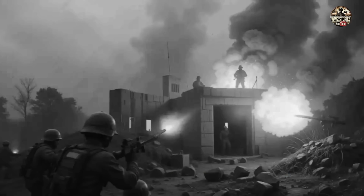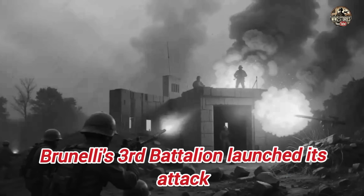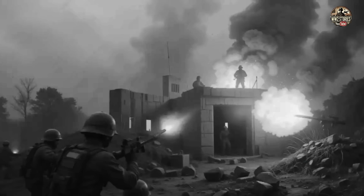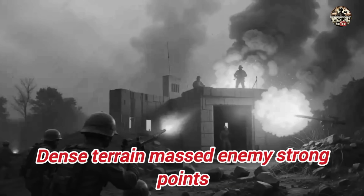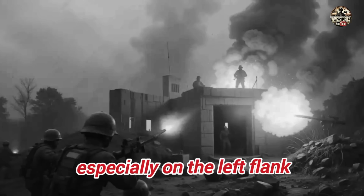At precisely 4:30 p.m., Brunelli's 3rd Battalion launched its attack, but was stunned by the ferocity of the Japanese resistance. Pockets of defenders, lacking coordination, still fought with desperate tenacity. Machine guns and sniper fire picked off Marines as they dashed forward under bursting mortar shells. Dense terrain masked enemy strong points, slowing the advance, especially on the left flank.